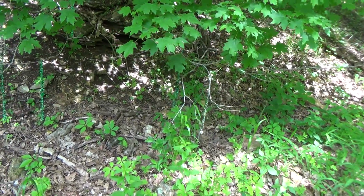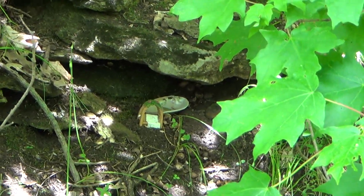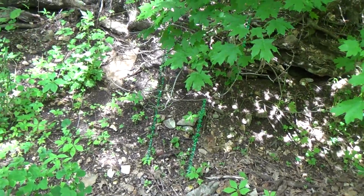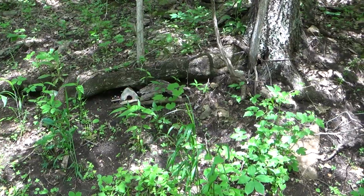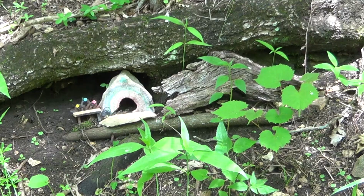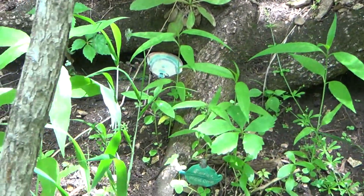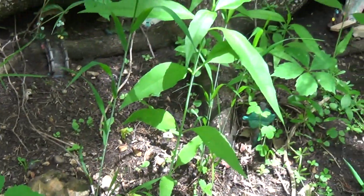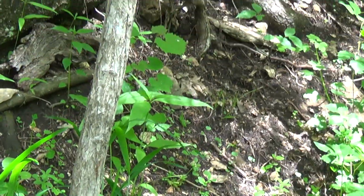Here is the leprechaun house, looking quite shady. Still have some necklaces hanging. Oh, and it looks like he's kind of spruced up his entrance there a little bit with a rainbow tunnel. And there is the little bridge that he has. Looks like he's going to need us to do a little bit of weeding for him in front of the leprechaun house. But there it is.